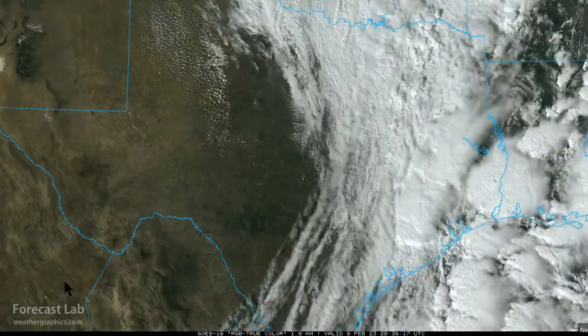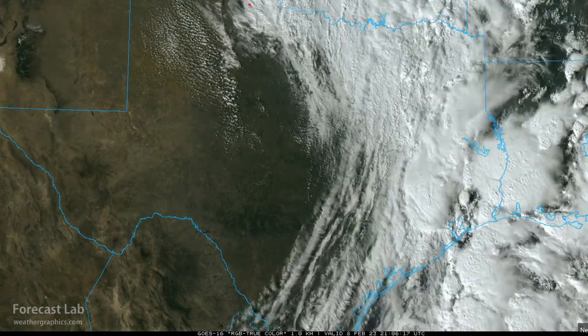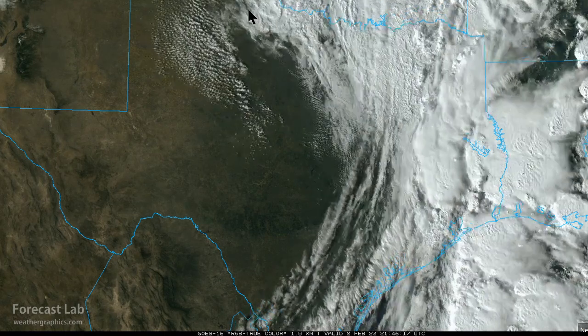The satellite imagery, very neat to see. Remember, we were talking about that upper level low around Childress, Paducah, Lubbock. We can see some indication of that with that cumulus field there. That's going to be some weak cold core convection developing. If we had a little bit more instability and moisture back there, we could get some low-topped supercells, but not today.